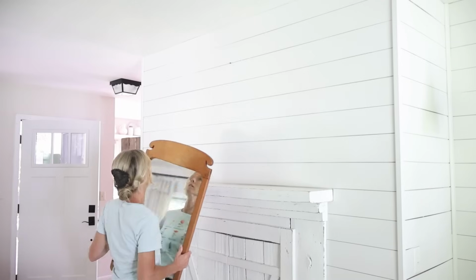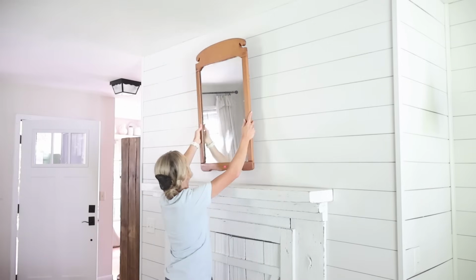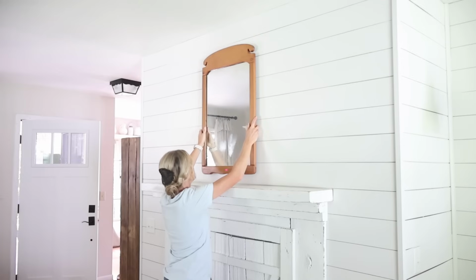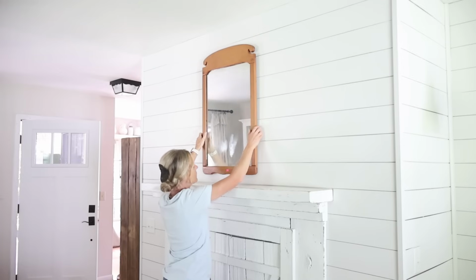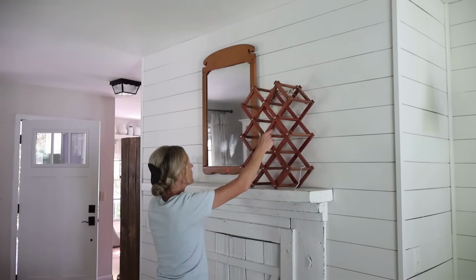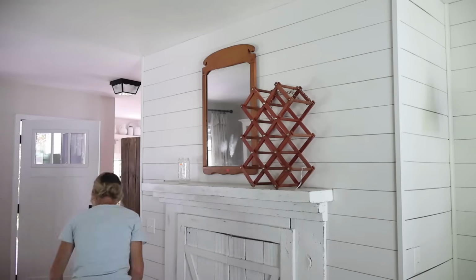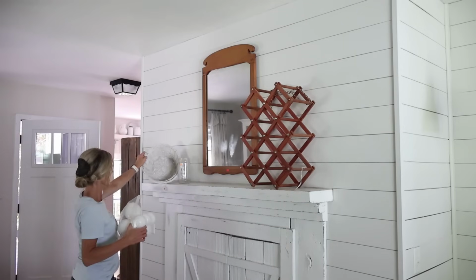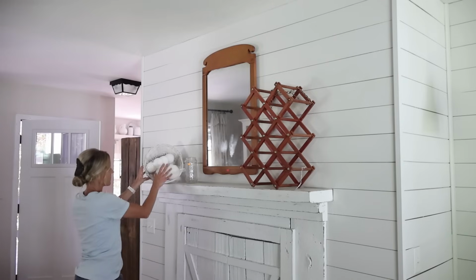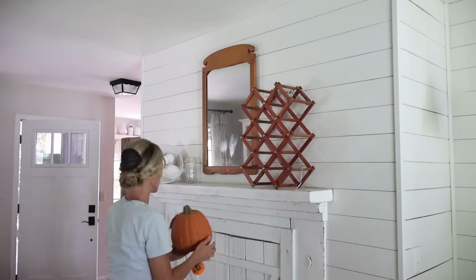So the first thing I did was set everything on the mantle, kind of how I'm thinking of arranging it, and try to situate it so it's proportionate and looks right to the eye, I guess. Of course, with all of these different color combinations, it looks kind of hideous, actually, but it gives me the picture of what it'll look like, again, with the different sizes of the things and the shapes and the textures.